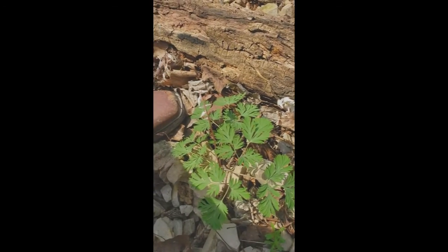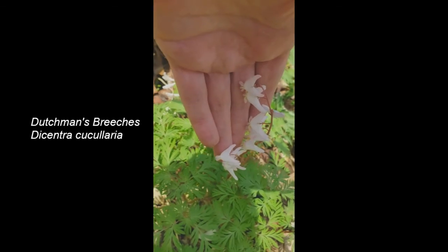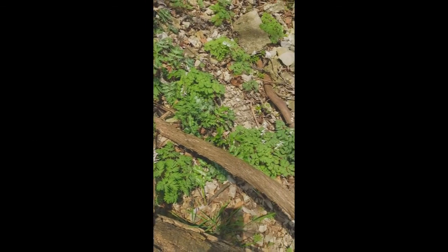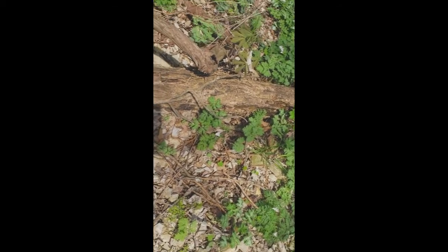So down here, these are called Dutchman's breeches. And they're called that because they look kind of like pantaloons hanging upside down on basically a clothesline. So there's just a ton of these. This is actually on the side of this hill.